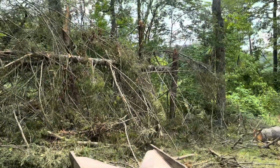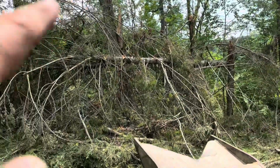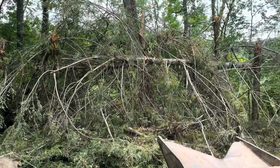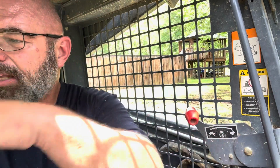All right, guys, so you can see that tree is up there. Now, that's about 10 feet off of the ground. It's kind of caught up on that tree over there, caught up in a few of these others that have been broken. So it's not a safe place to try to cut it. I believe using the skid steer to pull it down is probably the safest approach. But to get into it, I've got to clean up a little bit more debris here on the ground first, and then we'll do that.